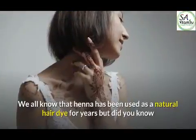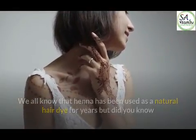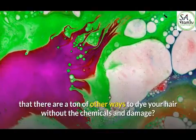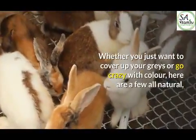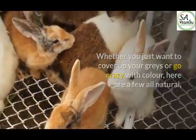We all know that henna has been used as a natural hair dye for years, but did you know that there are a ton of other ways to dye your hair without the chemicals and damage? Whether you just want to cover up your grays or go crazy with color, here are a few all-natural, temporary options for you.